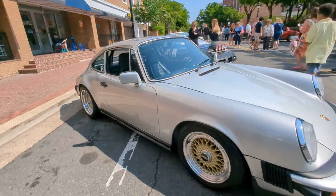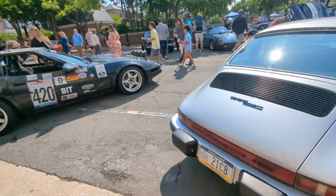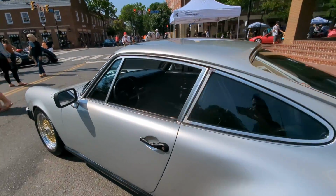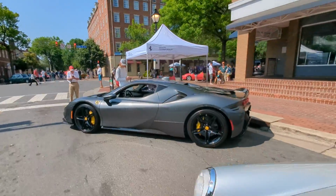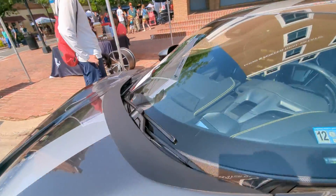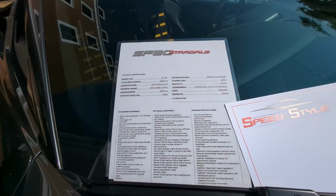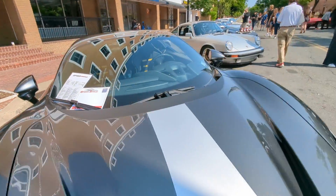I would say Carrera. Let's see. Oh, it's an SC. I was fooled. Same as mine. SCs were '78 to '83, and then the Carrera was '84 to '89. It's a nicely presented car. Beautiful new Ferrari here. There we go. Looks like it's got a spec sheet there. I'll let you check that out. There you go. SF90 Stradale.